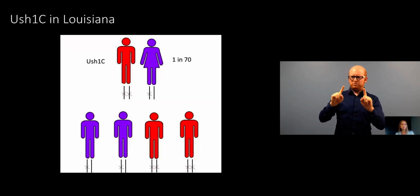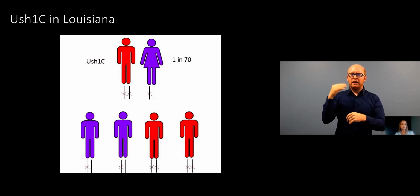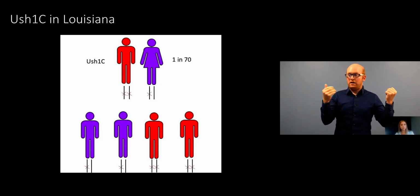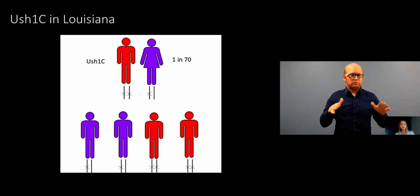Here's how that works. This man has Usher syndrome type 1C. He has 2 copies of the USH1C mutation, so all of his children will inherit a mutation and be carriers. But if he marries a woman who is also of Acadian ancestry, and she is a carrier of USH1C, there's a 50-50 chance that she will pass that on to any of their children. Any child who inherits 2 genetic mutations will be affected, just like their father.